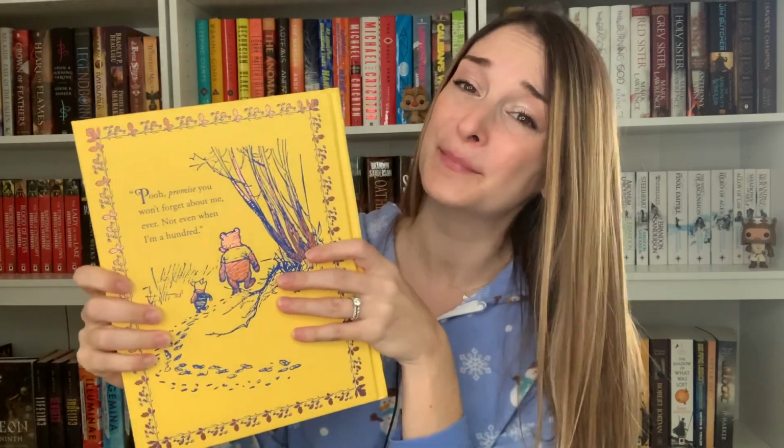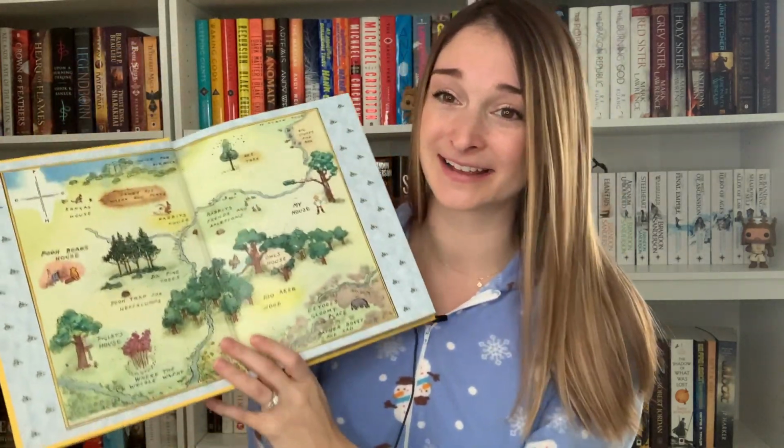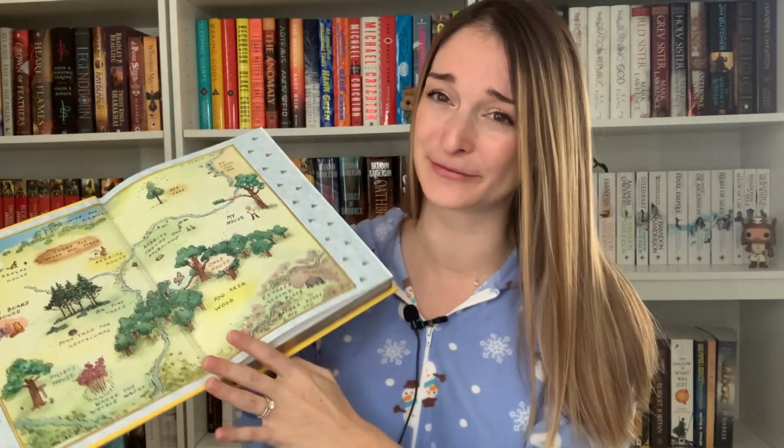So I love Winnie the Pooh, and this edition I think is so stunning. Again, look how cute the little spine is, and the back has this quote that I love, and then when you open it up, it has the big map. I think it's so beautiful, and it has illustrations throughout that I think are so stunning. So I love this edition.